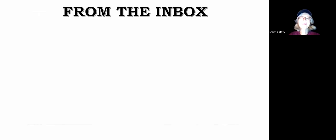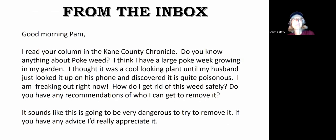I got an email the other day from a woman. She said that she wanted to know if we knew anything about pokeweed. I think I have a large pokeweed growing in my garden. I thought it was a cool looking plant until my husband looked it up on his phone, discovered it is quite poisonous. I'm freaking out right now. How do I get rid of this? Who can I get to remove it? It sounds like it's going to be very dangerous. If you have any advice, I'd really appreciate it.